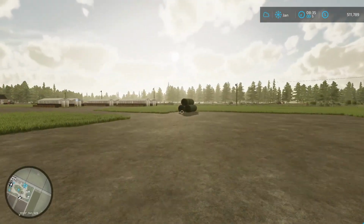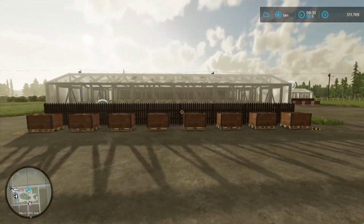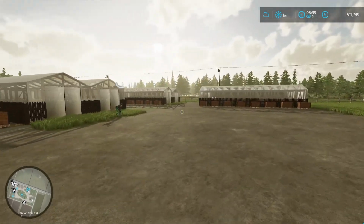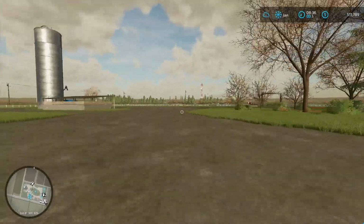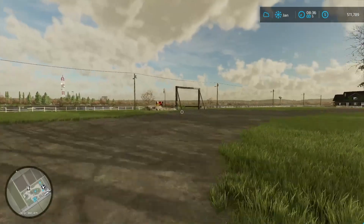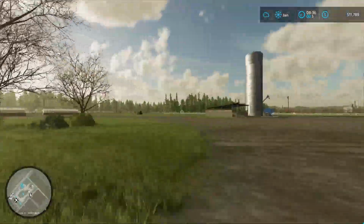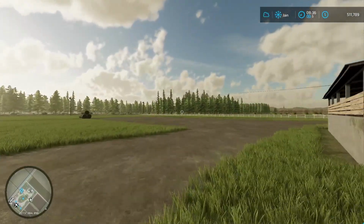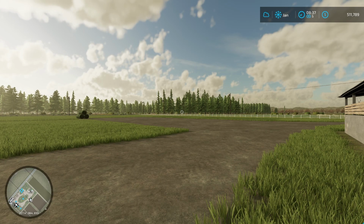Still got our grass bales over here. And as you can see, we are fully loaded with potatoes, and we need to take those over to the BGA. We're not going to worry about that right now because we have bigger things to take care of. Now, one other thing. Actually, you know what? Instead of doing sheep, how about we work our way towards fish production?